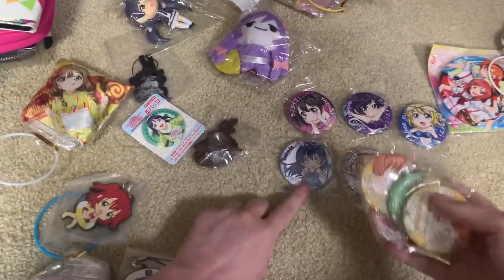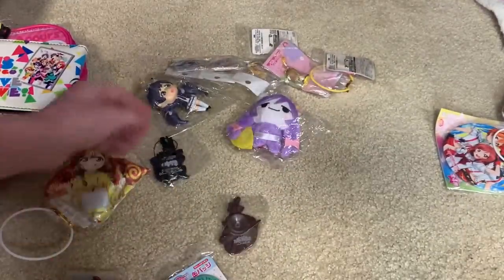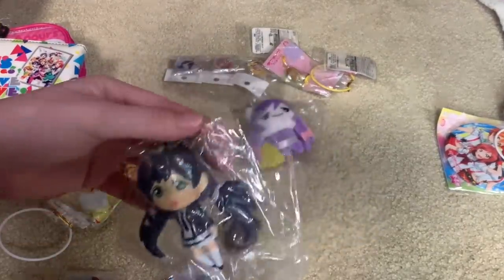So hopefully, oh, that's not even the mermaid set. These are cute. Some were probably sold at some kind of fan gathering, which is really cool, because you wouldn't be able to end up with those otherwise. Okay, I was really hoping this was what this was, but I didn't want to get my hopes up when I bought the lot. Yes!